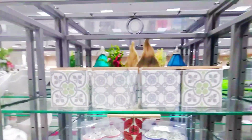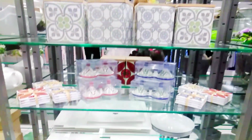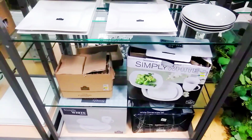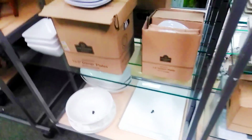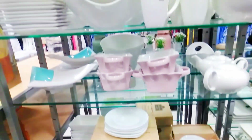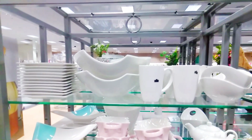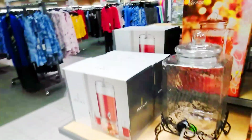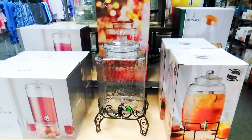I love this magnolia wreath. And I love a good drink dispenser.